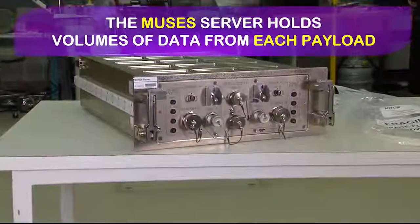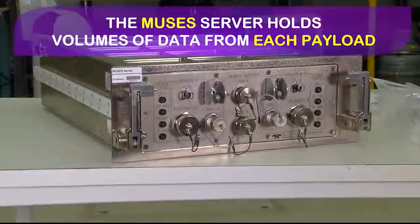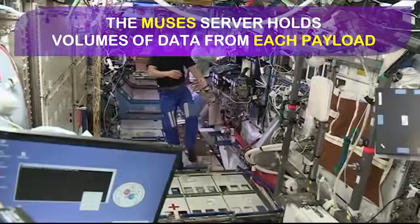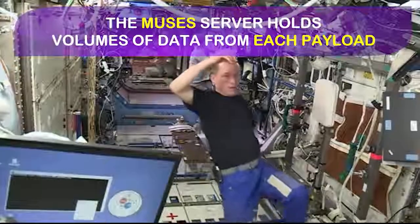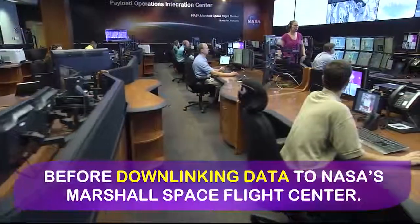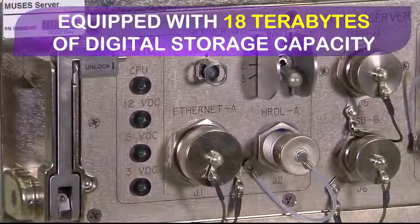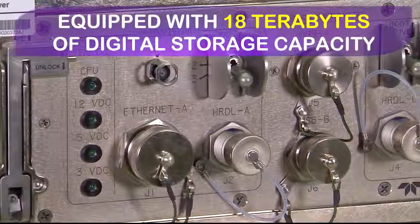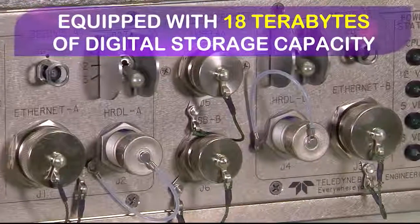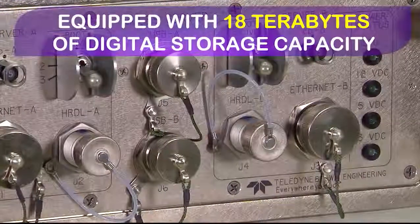This is our server drawer. It's designed to take the volumes of data that we collect on board the MUSES externally and house that for temporary storage on board the U.S. laboratory for subsequent downlink to the ground. We actually have shoved 18 terabytes of data storage capacity in this single drawer that goes into the EXPRESS rack. So one of its kind and first on board.